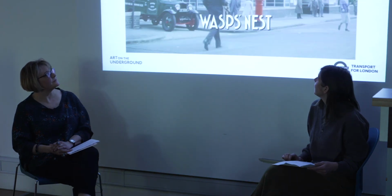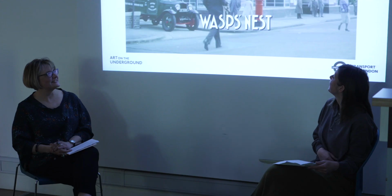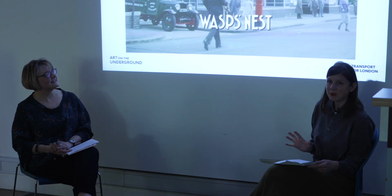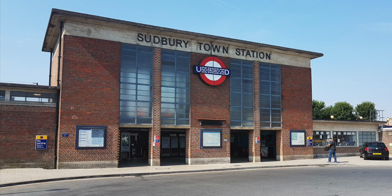And I saw some of these Art Deco ones, and I immediately thought of one of my favourite TV shows, Poirot, and the way it's a kind of library of British Art Deco and modernist designs. So I thought, oh, maybe this one's been in Poirot. The one that I finally chose, Sudbury Town, isn't in Poirot, but it's got other charms.